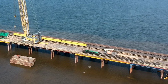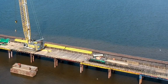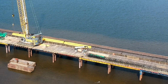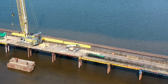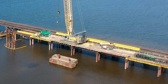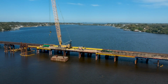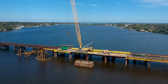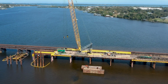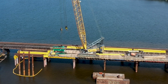Here, a section of bridge decking is being brought to the end of the trestle for installation. And here, another section of bridge deck is being put into place.